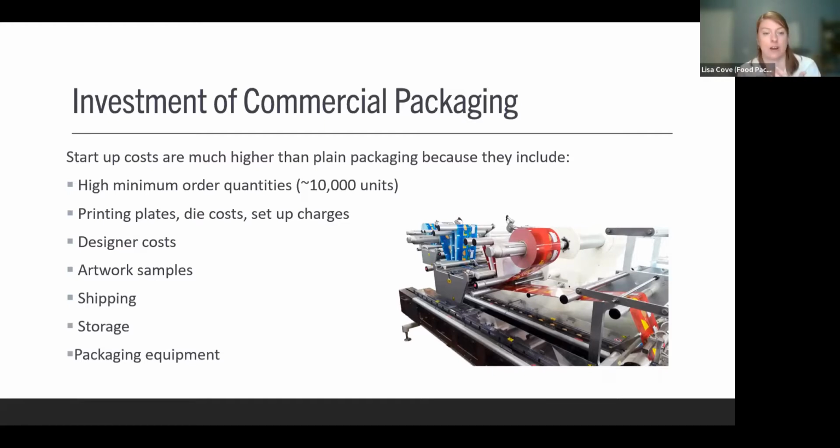So if you're hiring someone to make your label for you or whatever, designer costs are extra. Artwork samples will cost you. Shipping, storage, and packaging equipment. So I always really recommend that people consider all the different costs that come with commercial packaging, not just maybe the cost per unit that you get quoted, because there are other things to consider.